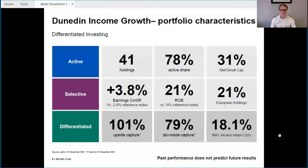And it's a portfolio that we aim to participate in the upside. So the upside capture has been pretty good, but importantly, resilient on the downside. So only taking around 80% of down moves in the market over time. And that's allowed us to deliver excess returns over market over the medium term.